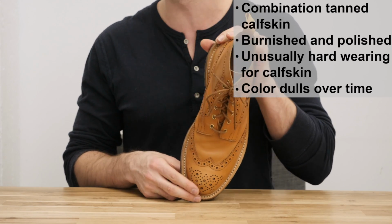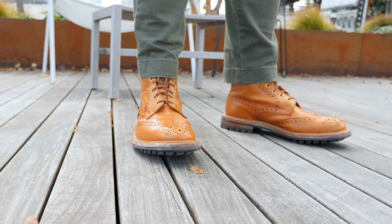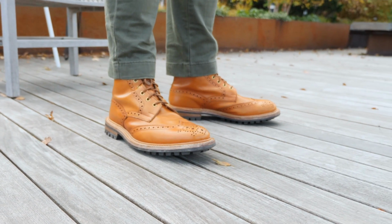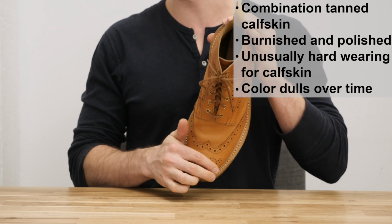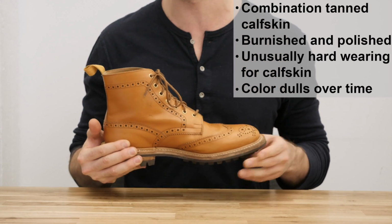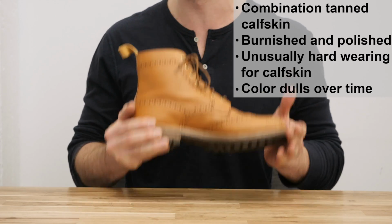It's quite a bit more rigid than regular calfskin, especially for the first year of wear. Usually calfskin is more flexible than this, but Trickers isn't. It'll take a few months, maybe up to a year to really soften up. But that said, I didn't have any break-in with this at all, except for a tiny bit of abrasion on my pinky toe the first few wears. But generally, I wouldn't say this had a tough break-in. So that's an element from calfskin that it retains.